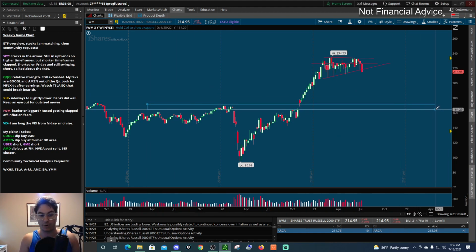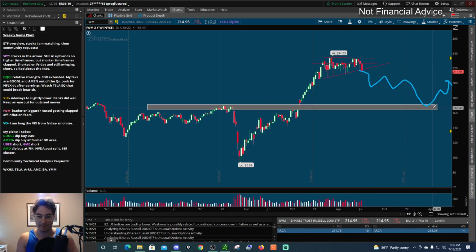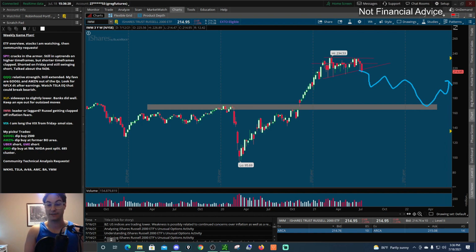Where could the IWM go on that correction if we start to drop and start like a new downtrend? Maybe we start to sell off into this 164, 170 area. And I do think that that would be the long-term dip buy on the IWM. I am bullish long-term on the overall indices and the IWM. I'm just looking for a potential short-term correction that may be small, it may be medium, it may be big, but I don't think it'll go bigger than about 10 to 12%. So keep an eye out on the IWM.